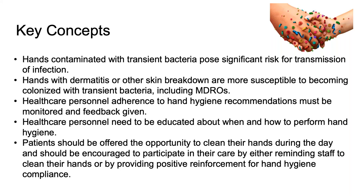Healthcare personnel need to be educated about when and how to perform hand hygiene. Patients should be offered the opportunity to clean their hands during the day and should be encouraged to participate in their care by either reminding staff to clean their hands or by providing positive reinforcement for hand hygiene compliance. And that's part of how you determine how you monitor hand hygiene.